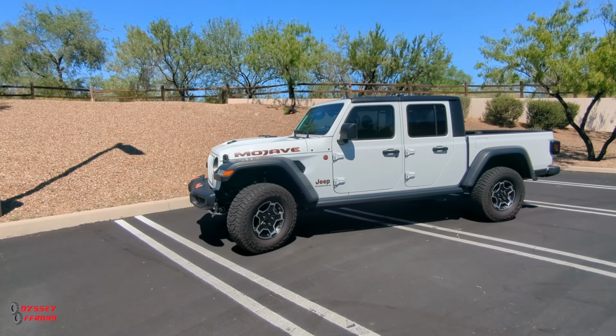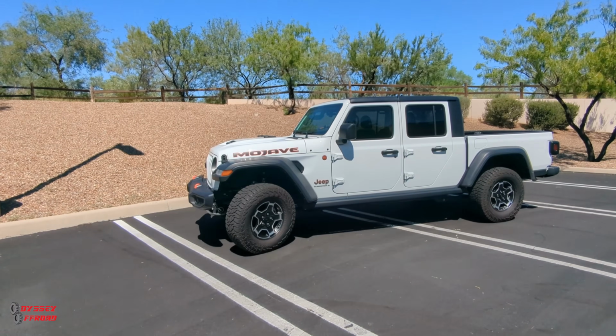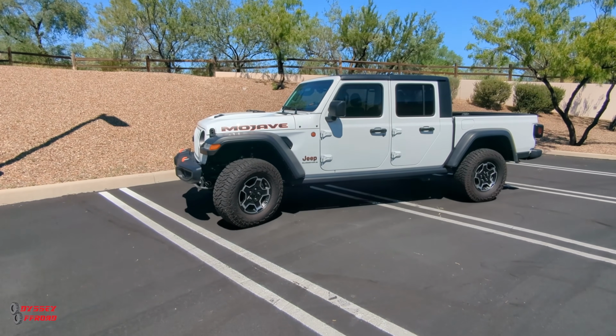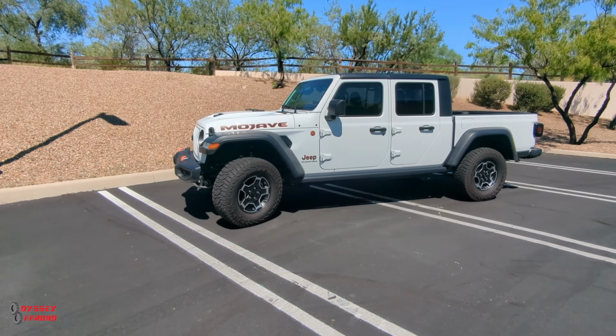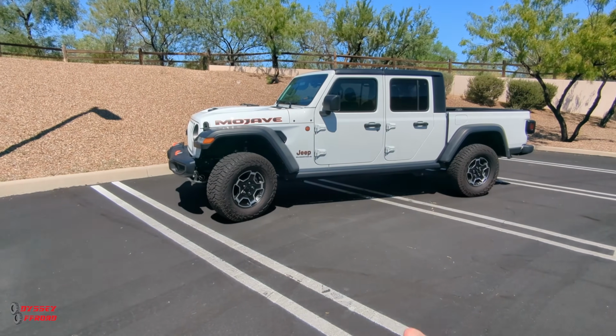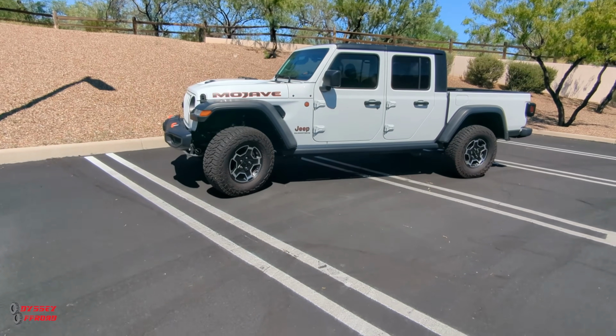Obviously, if you get a Wrangler, you don't even have that option. There is no Mojave Wrangler because the short wheelbase on a Wrangler is not conducive to going fast off-road. That's what the Gladiator Mojave's for. It's got a longer wheelbase, stuff like that. So that's the other thing too, with it being higher already in the front. The Gladiator does have a longer wheelbase than a Tacoma or a Ranger or something like that.